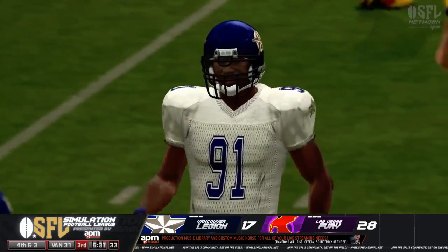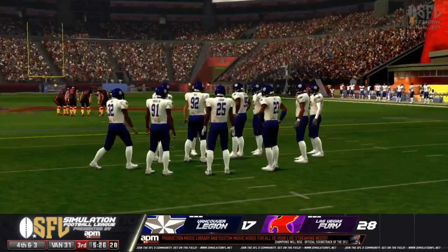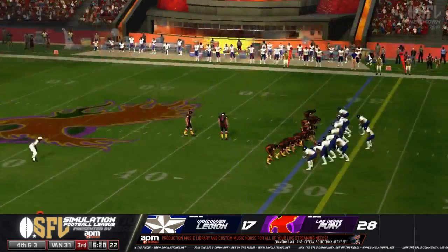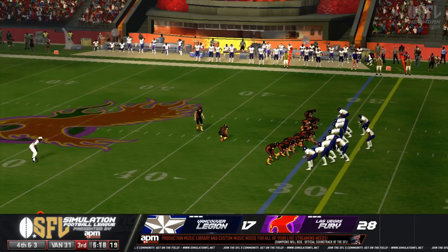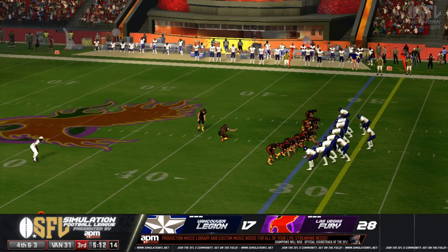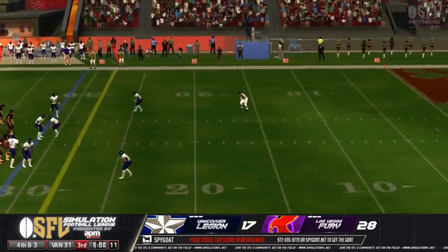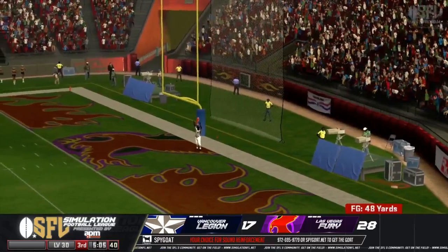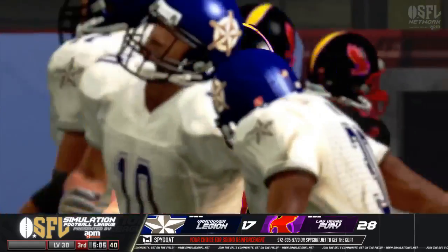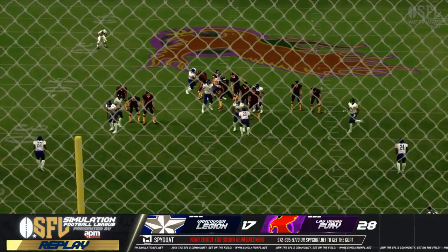That's going to bring up a 4th and 3, and let's see what the Fury decide to do. If they kick a field goal, that's going to be about a 46-yard attempt, and they're going to do it. They're sending out Matt Rage, and this is why you pay him the big bucks. Let's see if he can knock it through. I think it'll be 48. I failed math, so it probably is. I failed math too. And the kick is away. And it is good. 48-yard attempt, and we can see that the kick is good and Marcus's math is good. And that is going to put the Fury up 31-17 over the Legion.